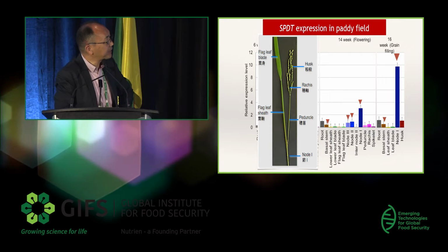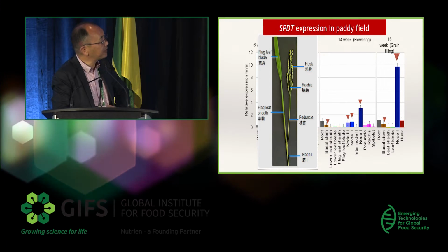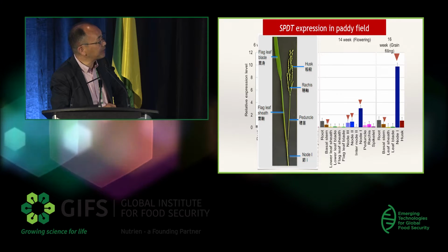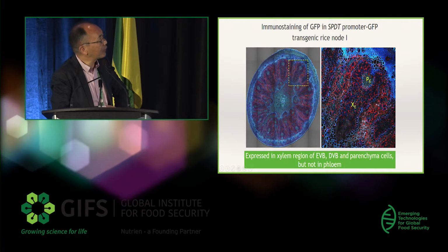And then we investigated the expression pattern in the field. As you can see here, this is just to show you the expression pattern at the reproductive stage. You can see it is very highly expressed in the node 1. And we also investigated the tissue and cellular localization.